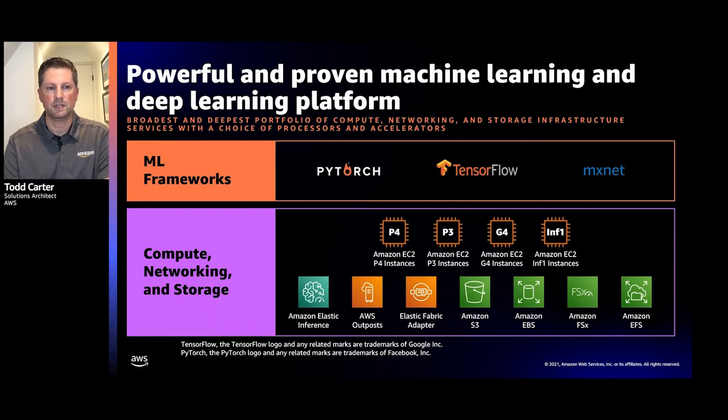For expert machine learning practitioners like Medtronic, we provide optimized versions of the most popular deep learning frameworks like TensorFlow. AWS provides the broadest and deepest portfolio of compute, network, and storage infrastructure services with the choice of processors and accelerators to meet unique performance and budget needs for machine learning.